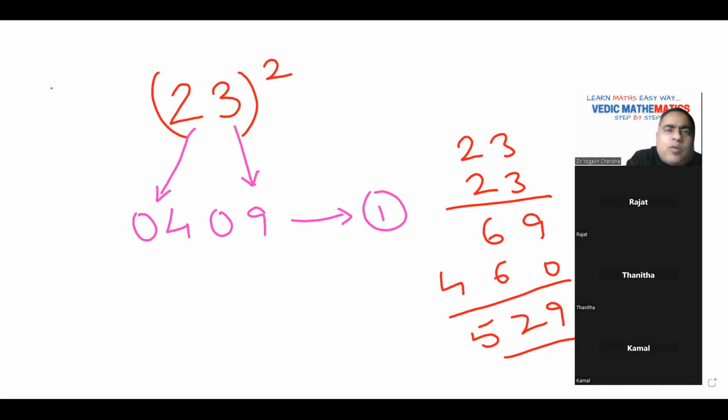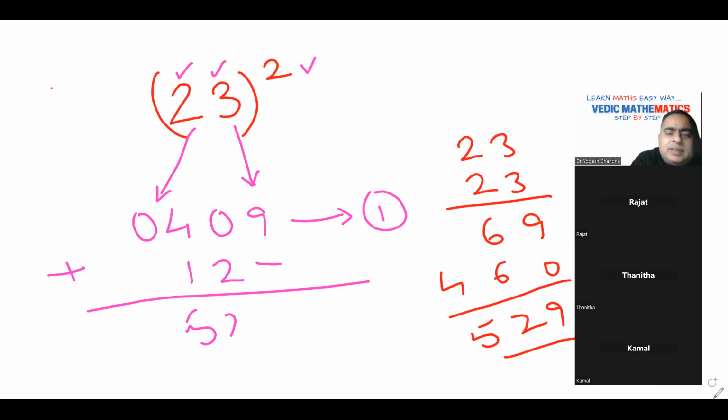Second step, there are 3 numbers now available: 2, 3, and 2. Multiply all together. 2 into 3 is 6, 6 into 2 is 12. Just keep in mind, you don't have to write anything at unit place. Keep it empty, write the numbers and add it. Finish.